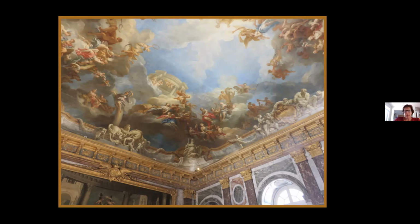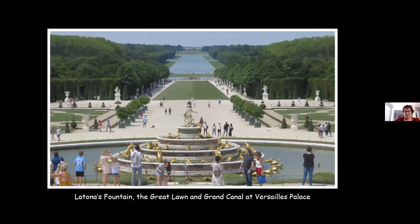But there's still plenty of things that you can take pictures of that are high, because the ceiling and the rooms are just gorgeous. There's so much to look at, and everything is spectacular and massive at Versailles.